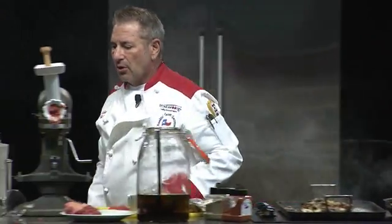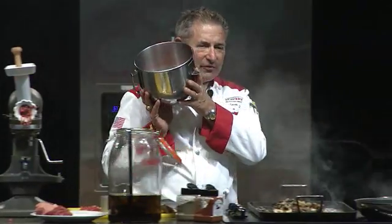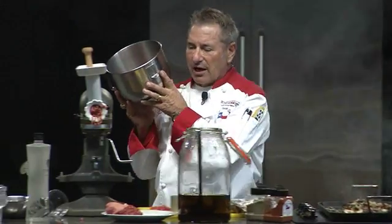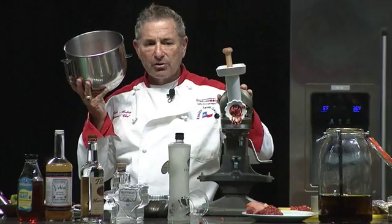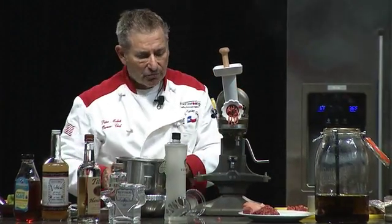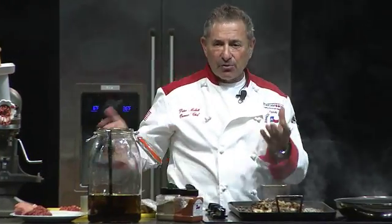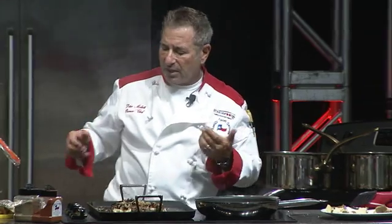Okay, so I showed you how to grind meat. If you've got a KitchenAid grinder or KitchenAid mixer, you can buy all kinds of attachments for it, including a grinder. So we know it's very pure. We can mix that with pork. We can mix it with all different kinds of products.